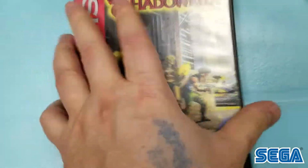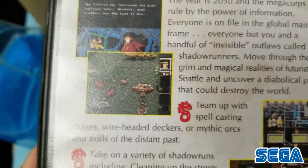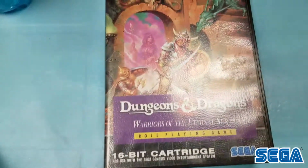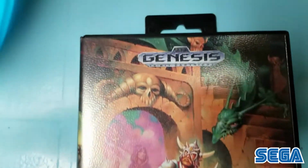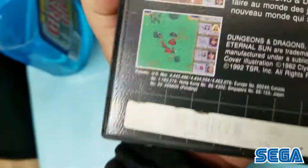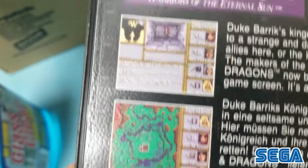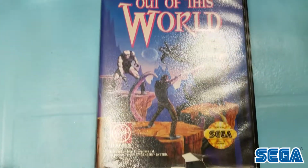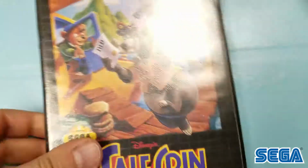Modern day espionage. I played the RPG, the role-playing game in books, but I've never played the video game. Dungeons and Dragons. That looks amazing. Amazing questing games. That's true role-playing right there at its best. Dungeons and Dragons right there. Out of This World. Tailspin.